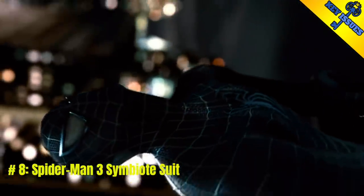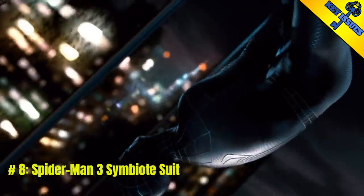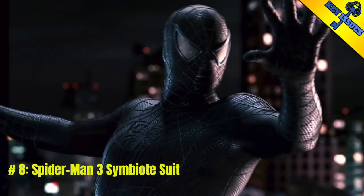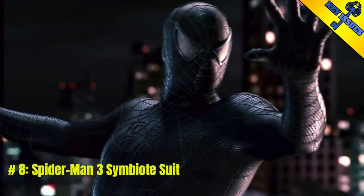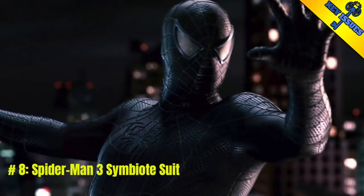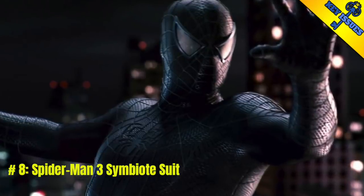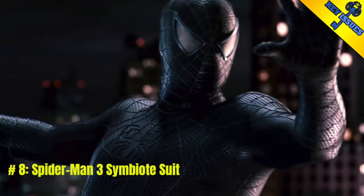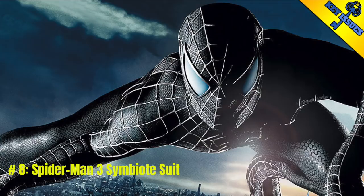This suit could have been the GOAT. It could have been the bar. I mean, the symbiote suit in the comics is a classic. They had the framework in the Spider-Man trilogy to make this suit something truly special, and they kind of punted it. They had this negative version of the same costume that Spider-Man wore in Spider-Man 2 and 3. And it's fine, it's just not as good as it could have been.